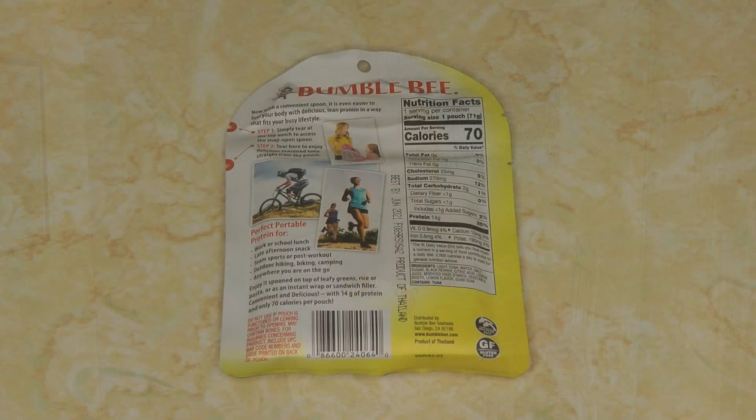You've got to dig around with your fingers or try to dump it into your mouth. But this comes with a little spoon, which I'm sure is extra handy if you're out and about and you don't have that. These are also a great way to keep food in your bug out bag because it's grab and go nutrition. Just open and eat it. Each pack has 70 calories.